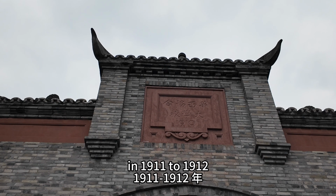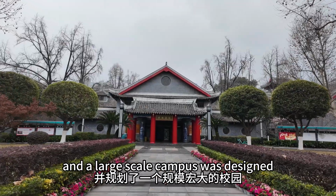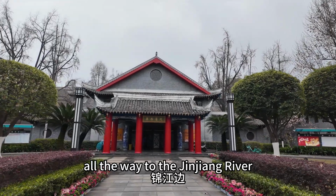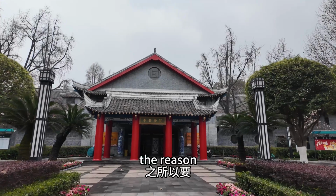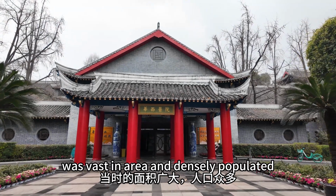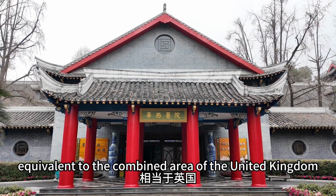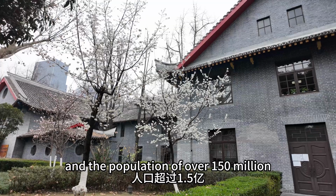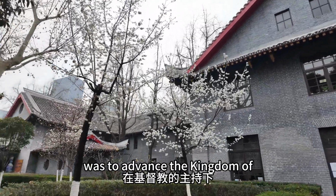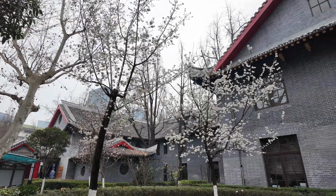In 1911 to 1912, West China Union University began to be planned and a large-scale campus was designed, covering nearly 1,000 acres, from the current First Ring Road in Chengdu all the way to the Jinjiang River. The reason for building such a large university was because Sichuan province was vast in area and densely populated, with an area equivalent to the combined area of the United Kingdom, France, and Germany, and a population of over 150 million. The original mission of West China Union University was to advance the kingdom of God through higher education in Western China under the guidance of Christianity.